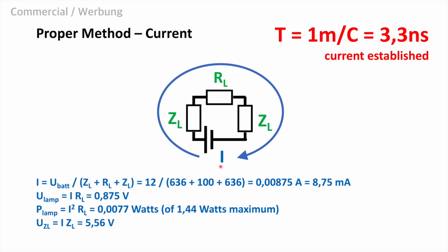3.3 nanoseconds later we can expect a current to appear that we can easily calculate applying Ohm's law. Remember, the 3.3 nanoseconds correspond to the 1 meter distance from the battery to the lamp, which is equal to the wire's spacing. At the moment, our arrangement is a simple voltage divider. We can simply calculate the voltage and the power appearing in the lamp at that moment.